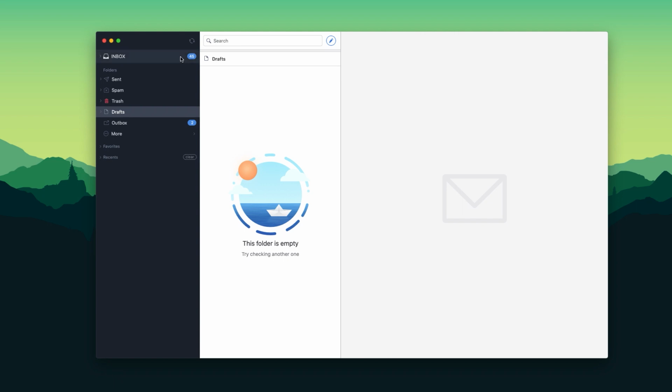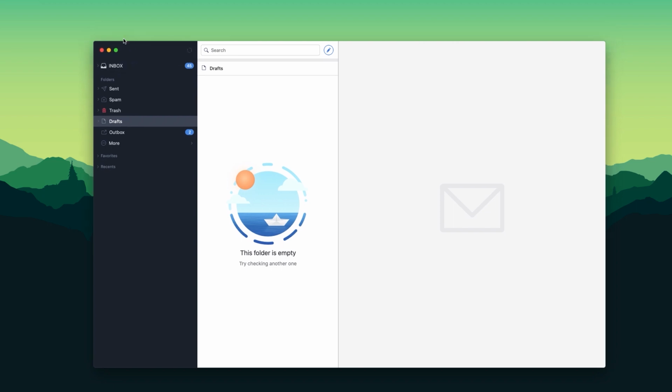Now, Spark is a robust mail app, and it does everything you need and syncs up with all the accounts you need. It's like a better version of Outlook. Outlook on Windows PCs is the best mail app without a doubt. This is like Outlook for Mac, and it does everything slightly better than Outlook for the Mac. If Outlook was a really good application on the Mac, I would definitely use it, but there's so many features that just don't work very well on Outlook for Mac.